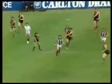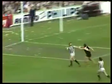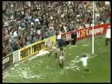A chance for Rains to go with a punch. He does, looking for Wood. Carlson taps it out beautifully over to Davis. And there's Shaw running to an open goal. Doesn't make the distance. Lowe's got a chance to mark. It's too long. And the ball is out of bounds right against the Collingwood point post.